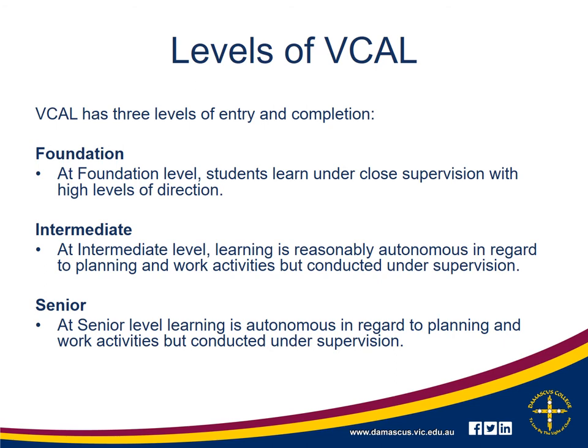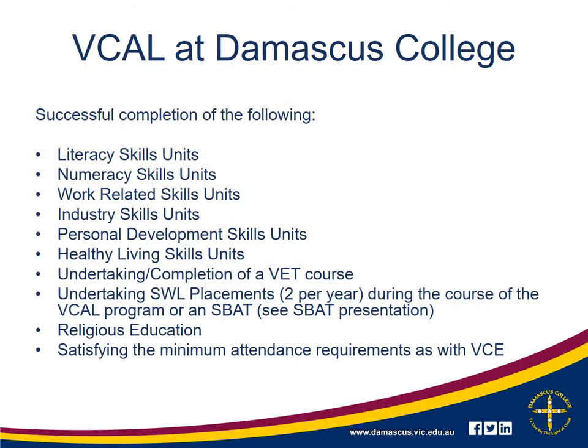Students will generally complete one VCAL level per year. For example, if they start at foundation level in year 11, then they'll progress into intermediate level in year 12. Or if they start at intermediate level in year 11, they'll progress into senior level in year 12, provided they meet all the requirements of those levels.